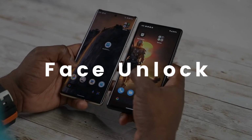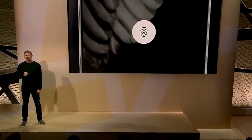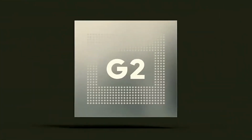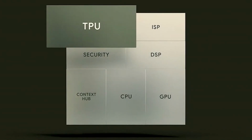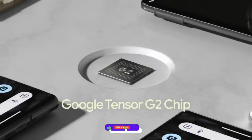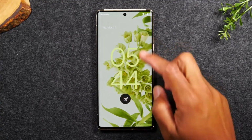Face unlock is back in the game, but as per Google, you can only use this to unlock your Pixel devices. You shouldn't use it for your banking app, since it is not secure because it is just using the front 11 megapixel selfie shooter, unlike Apple's 3D depth sensor. But the fingerprint scanner is still there, which you can use for more secure options.